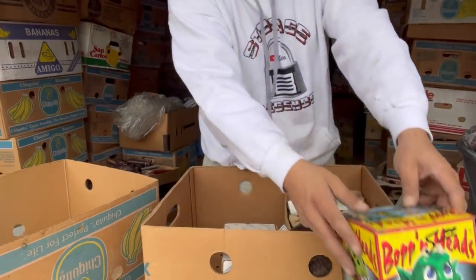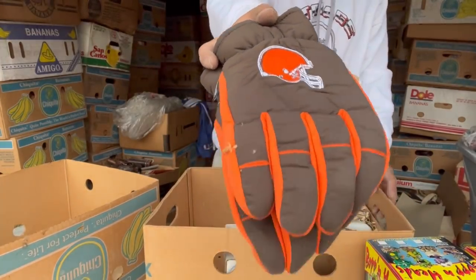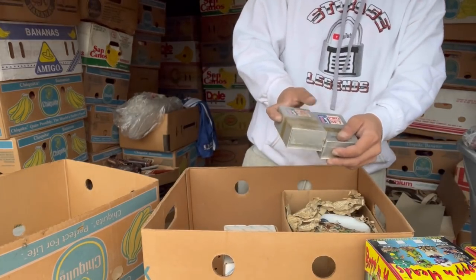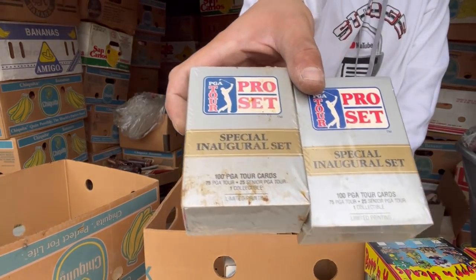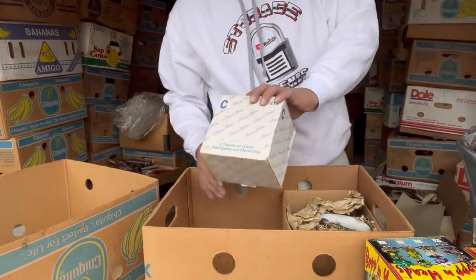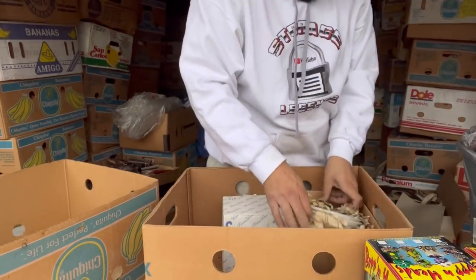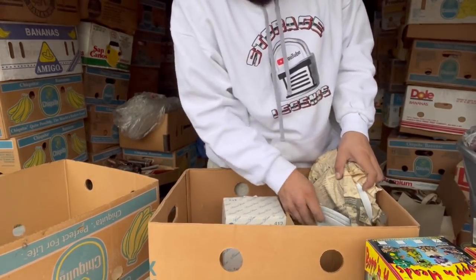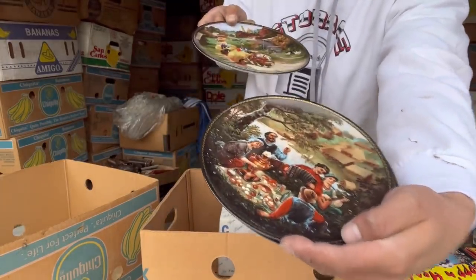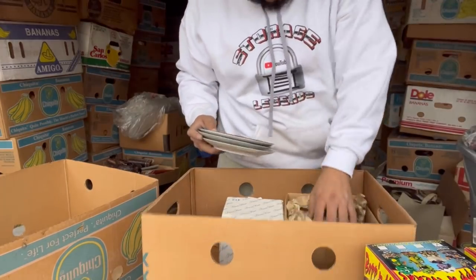Jeez. We got vintage Browns gloves. Two pro sets, two brand new pro sets. And then, what is this? Princess House. And then tons of plates. Tons of different collector plates, guys. These are really good. Collector plates, guys.